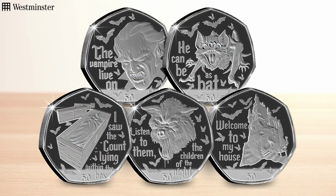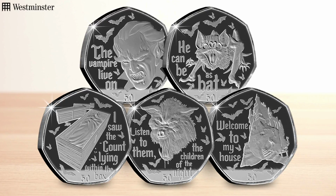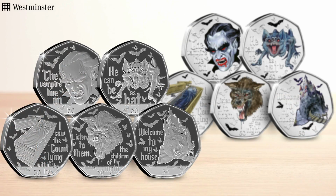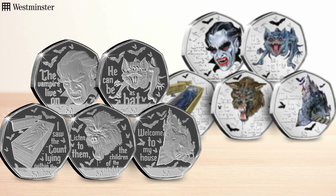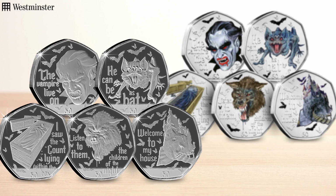And interestingly, the silver version of these is actually black silver. Now it is unusual. That's not something you see very often at all. If you look at it next to a normal 50p, you actually see the difference. It's something I haven't seen before. And it definitely gives it that dark, creepy feel. Very much in keeping.